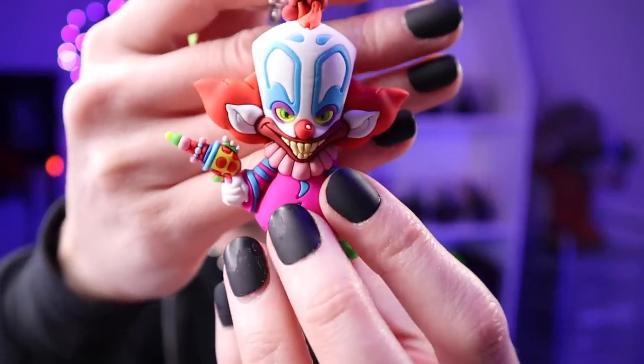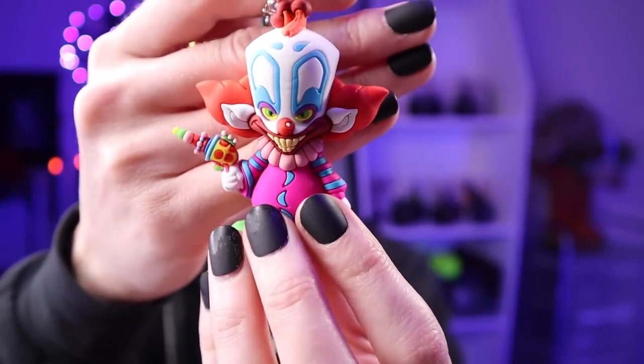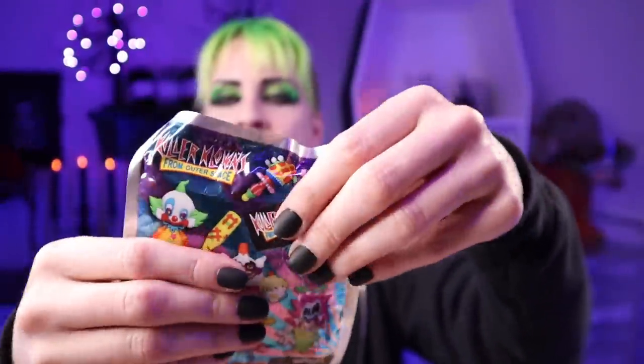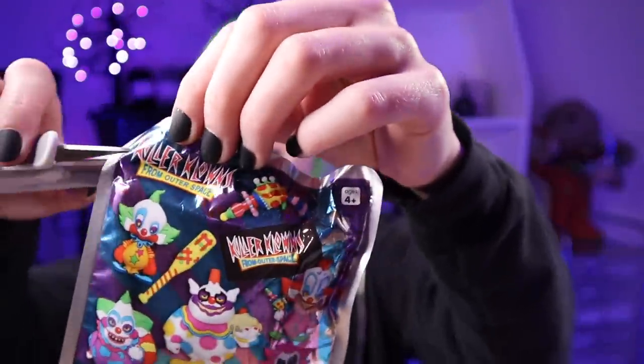Ooh, those teeth are scary. I did not even look at that too closely, but those are intense teeth. One left. One, two, three. Yes. This one feels really big. It has to be one of the clowns. They're all just so very similar in shape and size that this is really hard to guess.